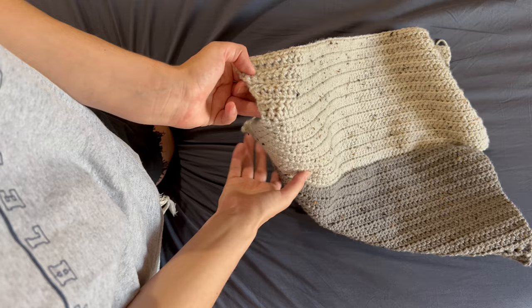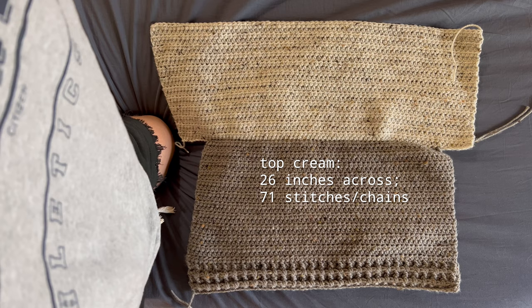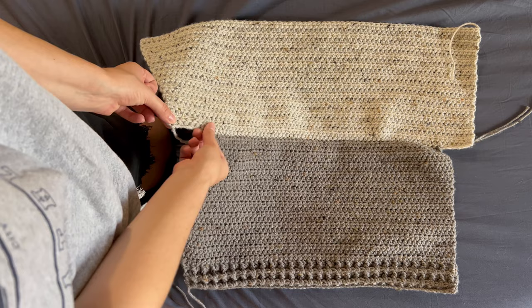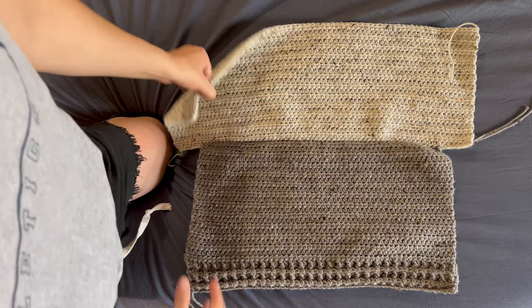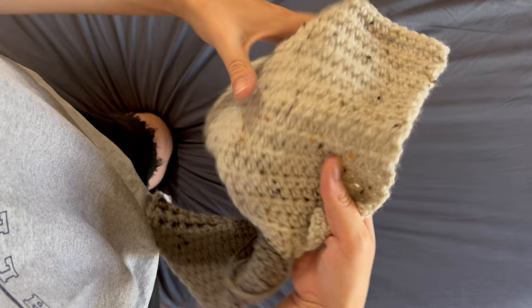So the bottom is 20 inches across when it's stretched out. This is 26. So I added an extra 3 inches on each side, which is about 8 stitches in. So they're both 8 stitches in attached. And instead of doing a slip stitch or single crochet or whatever to attach them, I just weaved it. So we'll see how that goes too. But yeah, that's the front panel, and will also be the back panel, which you'll see me do.